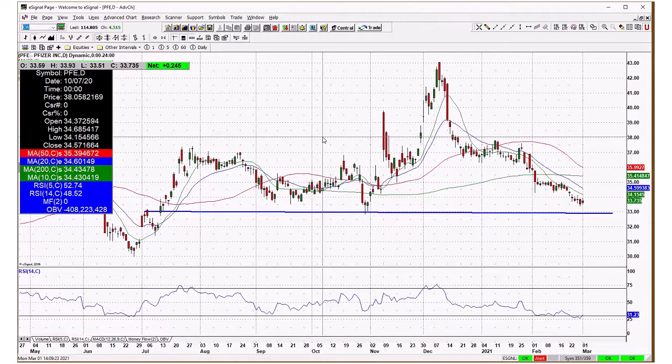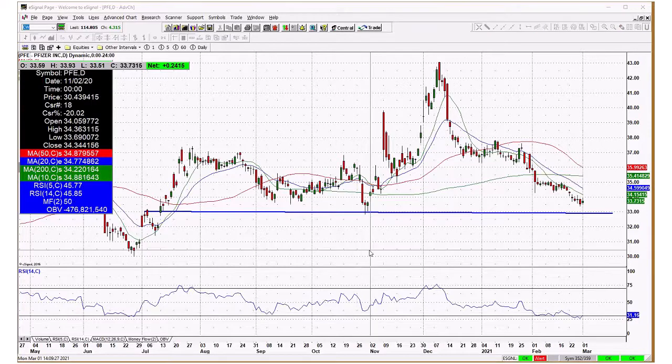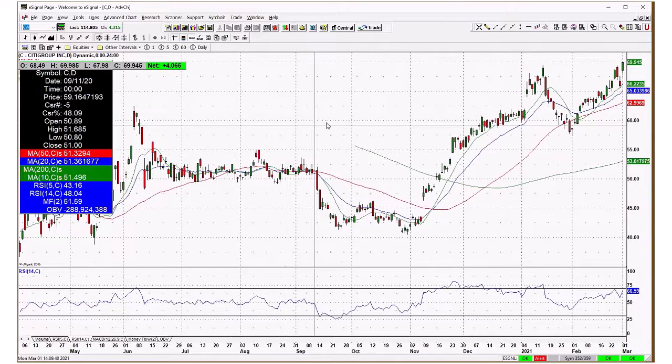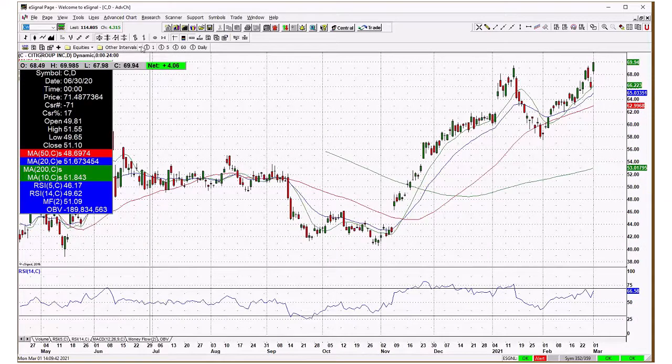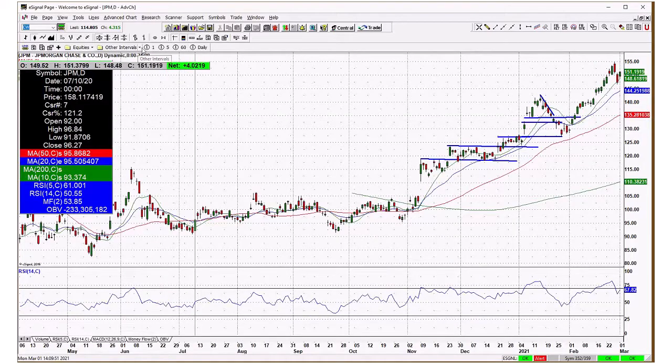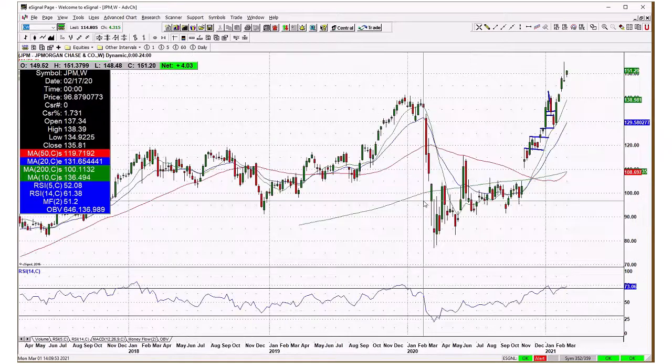So anyway, we had a couple of banks that closed: MTB, PNC, and JP Morgan. I still love JP Morgan, but it is pretty expensive up at these levels. I was talking about this morning, there was a great write-up in Barron's on Citigroup, which I still own, talking a lot about the potential upside there. But somebody like Buffett shedding JP Morgan would have me a little cautious. Not saying that the top's in, but it's going to have a tough time attracting money given these valuations.